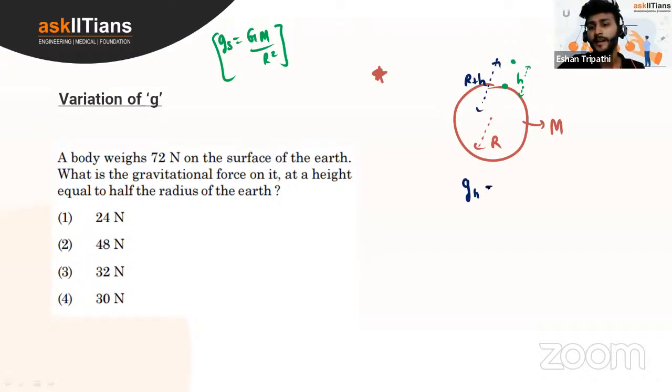So acceleration due to gravity at height h is going to be GM divided by total distance from the center, r plus h whole square. Sorry, I should write it a little more properly. r plus h whole square. This you are going to remember.